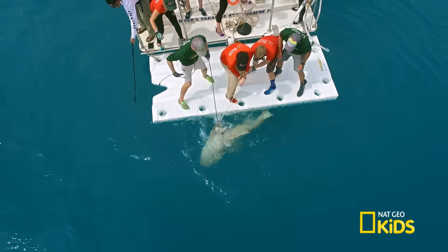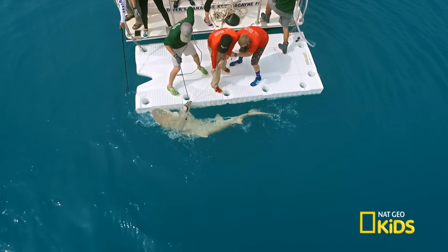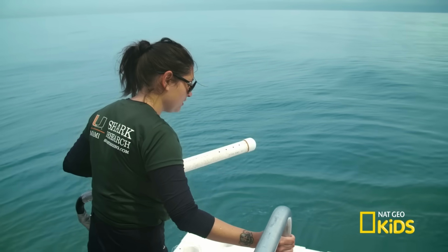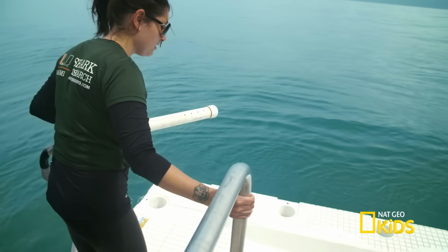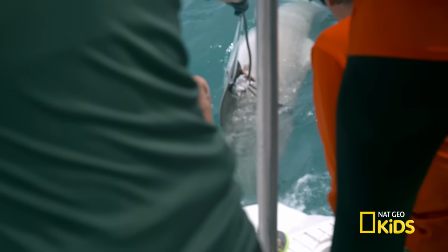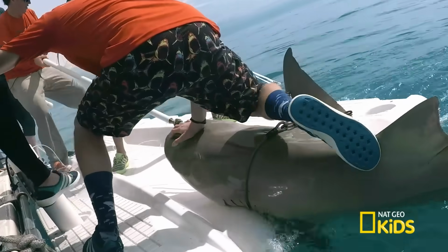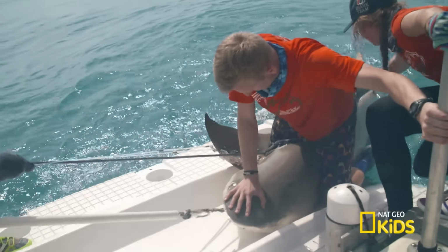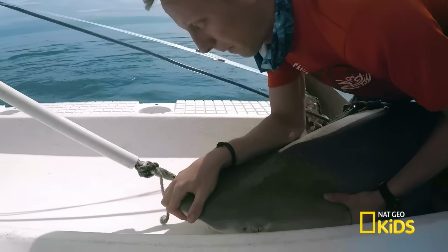Nice. Go tight. Yeah. Okay. Okay, guys, be very careful. It's very important to get that pump in the mouth as soon as possible. The pump will flush water over its gills, allowing the shark to breathe and ventilate out of the water. One, two, three. Okay, 1, 2, 3.